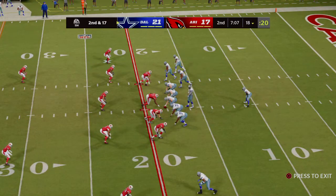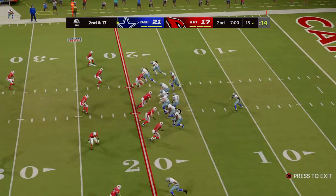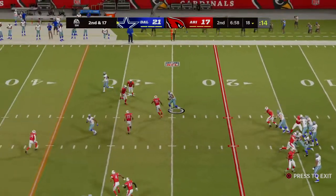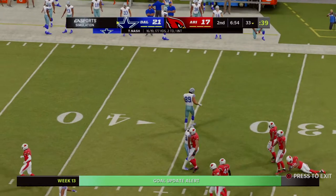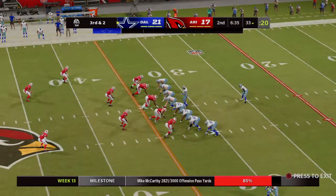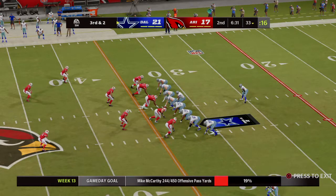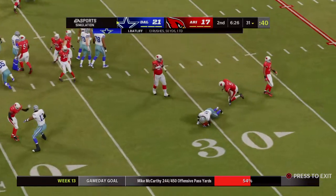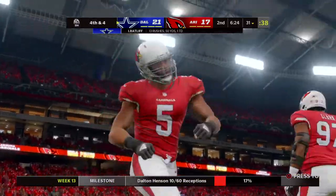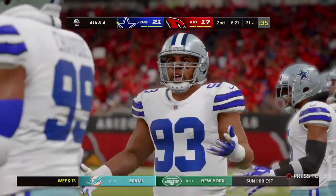A hole to dig out of here, 2nd and 17. Back to throw. Nash. And it's a short one here, complete to his tight end. The Cowboys on 3rd down. They've been excellent, 6 for 7. This time they face a 3rd and 2. And that one going nowhere from the start as he's met in the backfield and goes backwards. That'll back him up 2 yards and also bring up 4th.